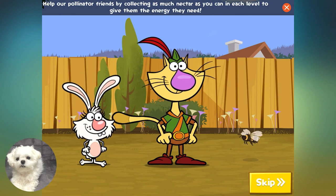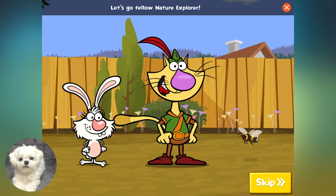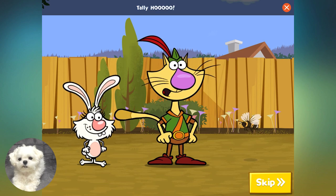Help our pollinator friends by collecting as much nectar as you can in each level to give them the energy they need. Let's go, fellow nature explorer! Tally-ho!